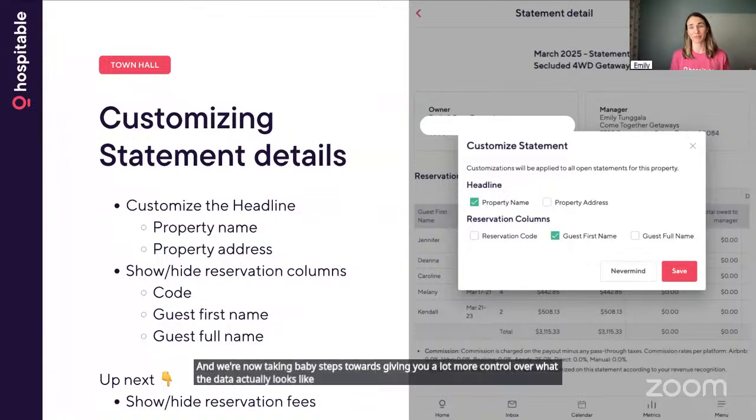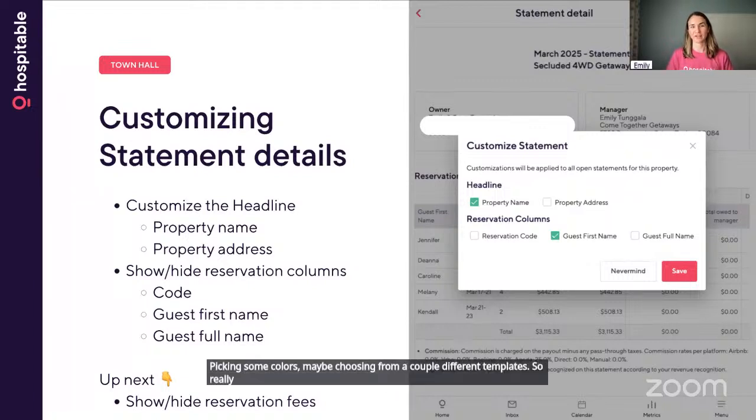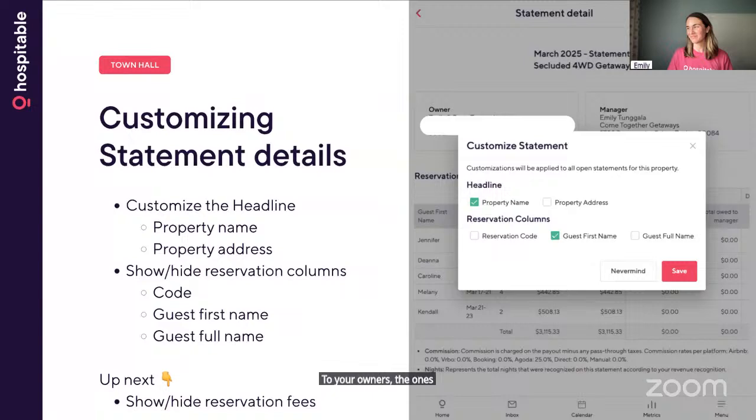And eventually we'll be giving you control over what it actually looks like too, throwing your logo on there, picking some colors, maybe choosing from a couple different templates. So really we've started on that journey so that this statement can really feel like yours, something that you designed and owned, and something that really showcases your brand to your owners, the ones who pay you.